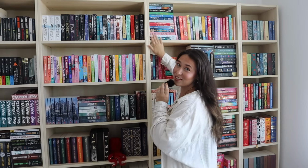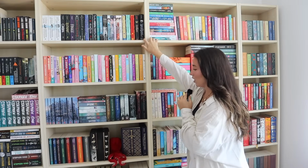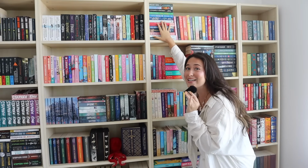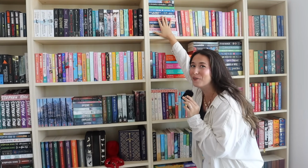So now we're actually gonna go over here because I'm not obsessed with the top 2 shelves. So right here are all of my Christmas books. That is so insane. Guys, if I try and buy another Christmas book this year, don't let me.